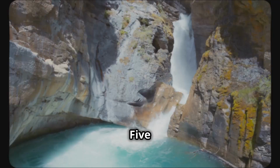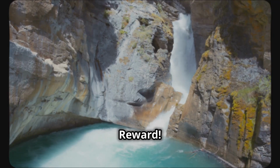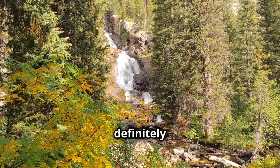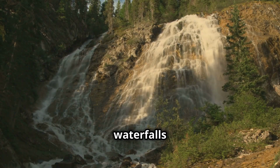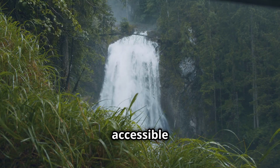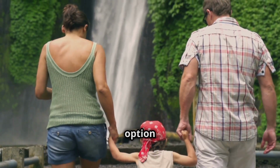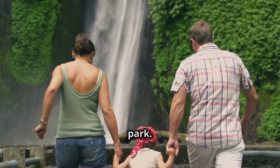Chapter 5. Alberta Falls. Short hike, big reward. Sometimes, the best things come in small packages, and that's definitely true of Alberta Falls. This is one of the most popular waterfalls in Rocky Mountain National Park, and for good reason. It's easily accessible and absolutely stunning. The hike to Alberta Falls is relatively short and sweet, making it a great option for families with young children or anyone looking for a more leisurely stroll through the park.